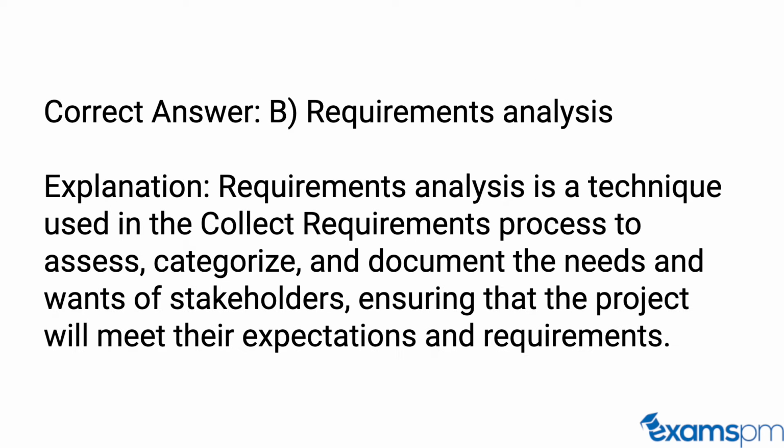Correct answer. B. Requirements analysis. Explanation. Requirements analysis is a technique used in the collect requirements process to assess, categorize, and document the needs and wants of stakeholders, ensuring that the project will meet their expectations and requirements.